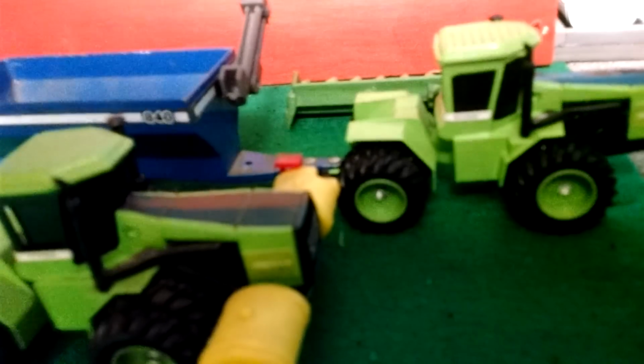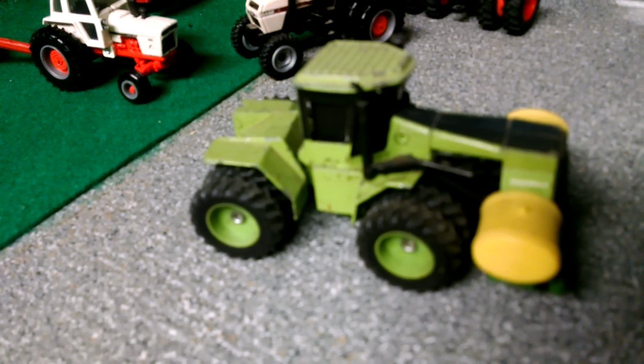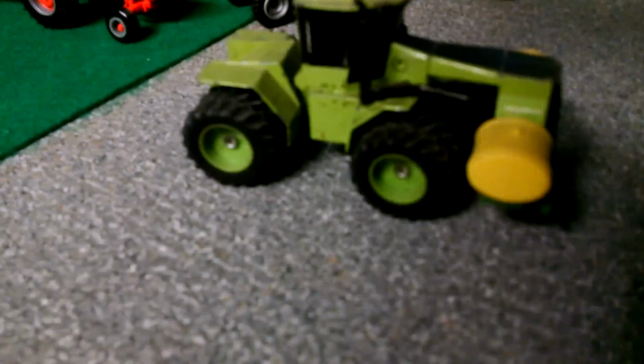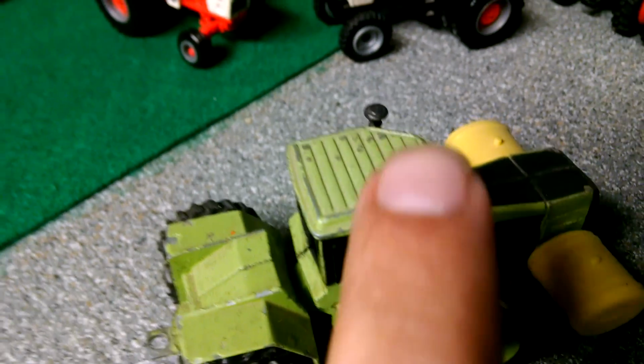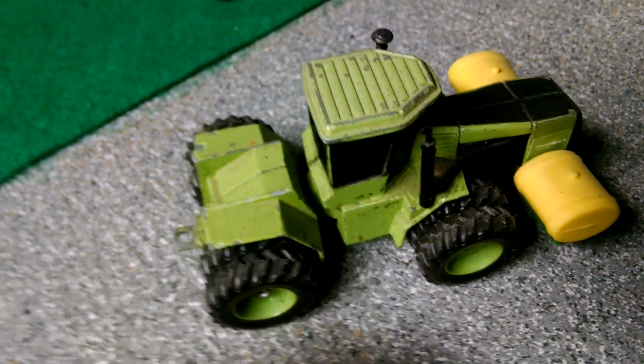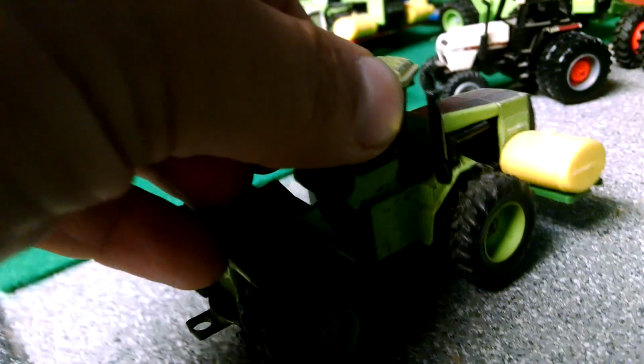Now, this one here, I have had since I was probably 12 or 13. It was the early 90s that this actually came out. Of course, I added the spray tanks on it, and you can see that the Steiger decal that goes along here is no longer on there. It's pretty well got some wear. It shows like it's been around here a little while. No paint left on the hitch at all.